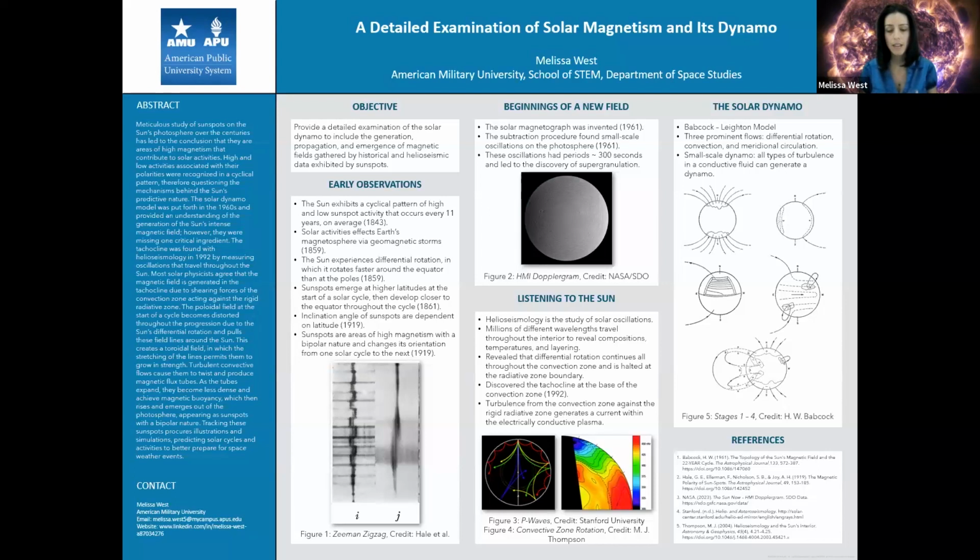A colleague of Hale, Alfred Joy, took note of the inclination angle of sunspots in association with their latitudes. The further away from the equator, the larger the angle was.